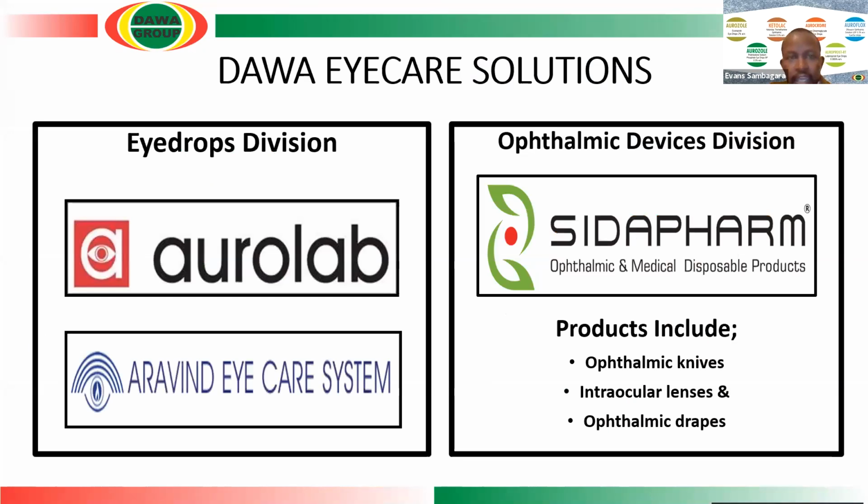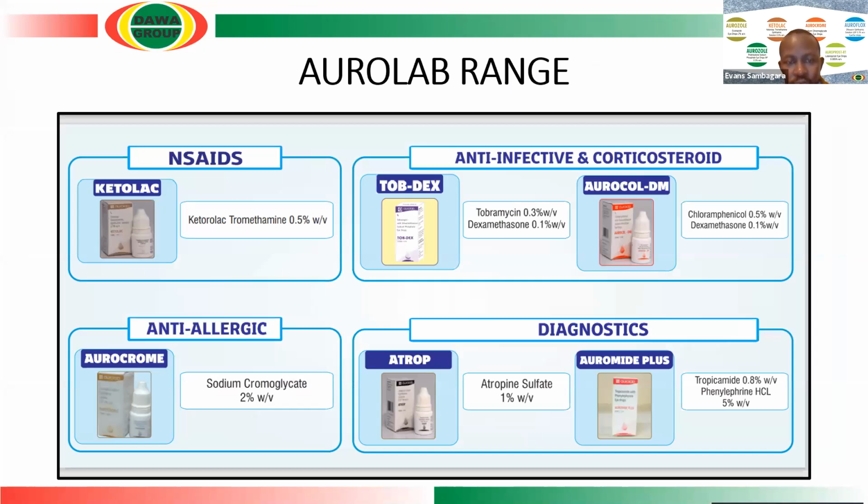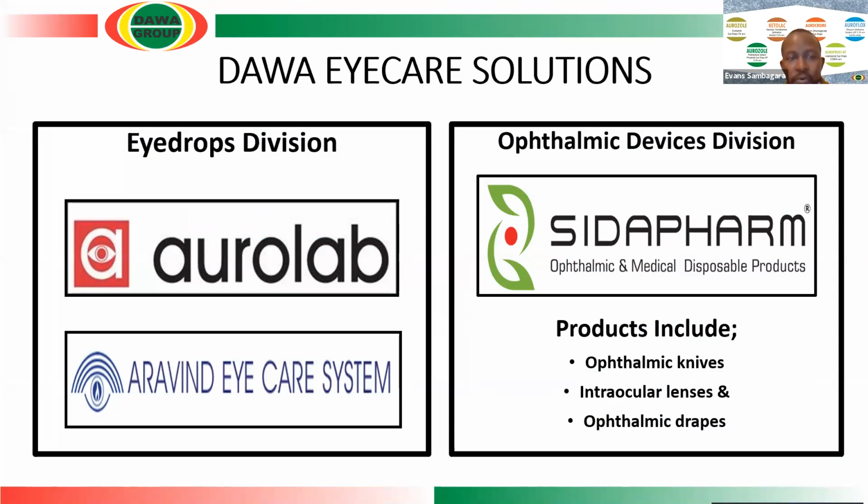So on the eye care, Dawa Eye Care Solutions, we have two divisions again. We've divided it into the eye drops division. Under this, we have the OROLAB products, and this is affiliated to the Aravind Eye Care System. What we point out is that the eye products provided are manufactured with the patients in mind. OROLAB is the manufacturing arm of the Aravind Eye Care System, and so the patient is kept in mind from the very beginning.